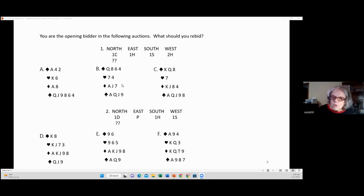My values are pretty quacky. I have 2 aces, but everything else is queens and jacks. So I would tend to downgrade this hand because the values are less than prime. Bidder's choice. Ella has a question. Okay, Ella, go ahead.